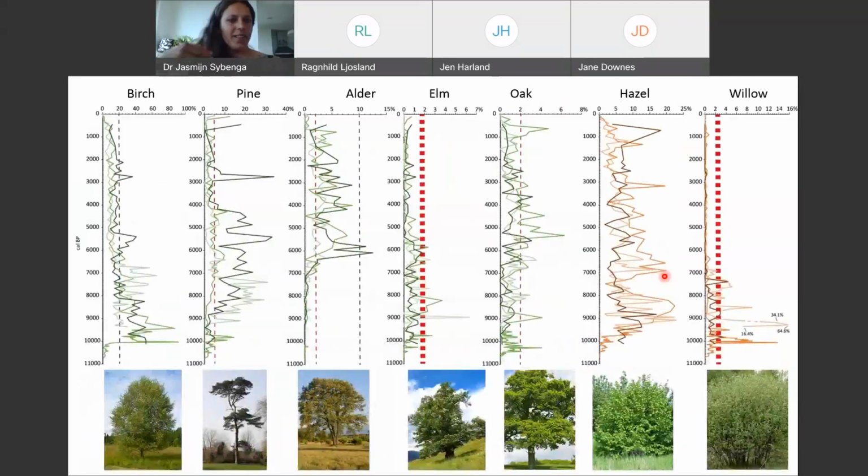All right. So here you see, okay, I will try to explain it. The timeline goes from 11,000 years ago until now. So that's for every type of tree. So this is birch, the development of birch from 11,000 years ago until now. And then pine, alder, elm, oak, hazel, and willow. What it shows you, where there's a line.